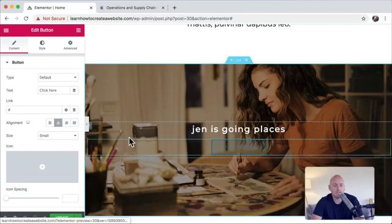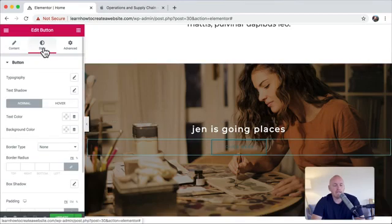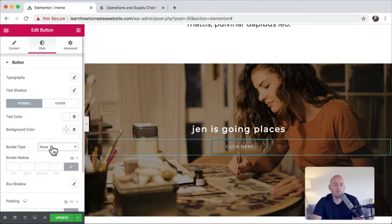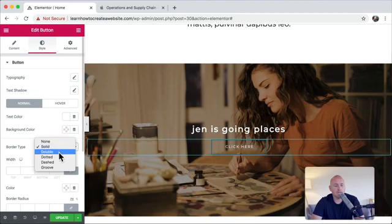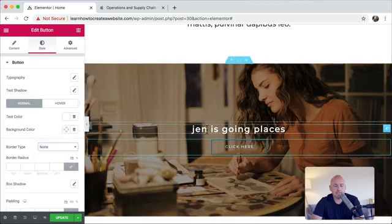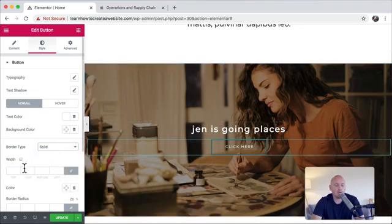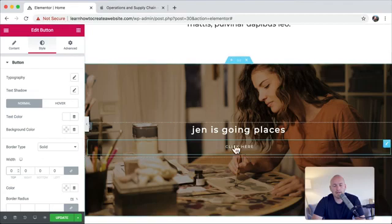To change it, let's go to style. And for text color, let's make it white. For border type, we could either make it solid line, or a double line, or a dotted line, and that's this line right here. In order for it to go away, let's just do solid, and let's make the width 0. So now that goes away.